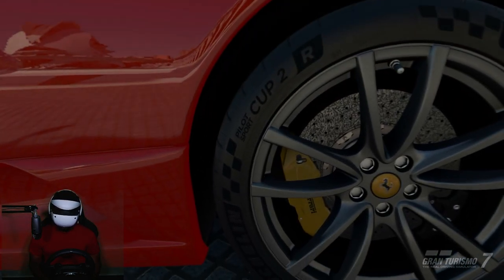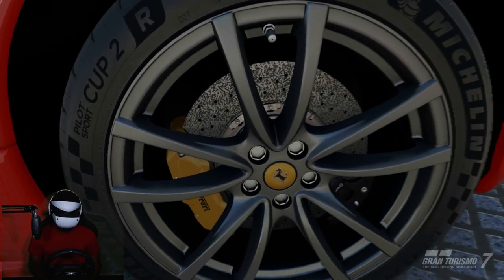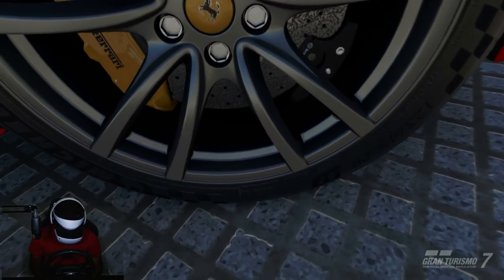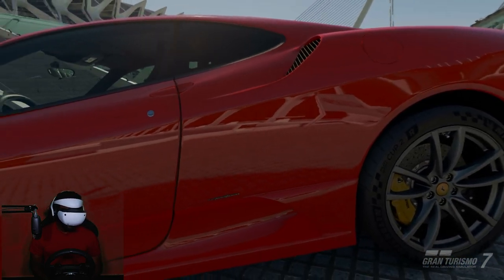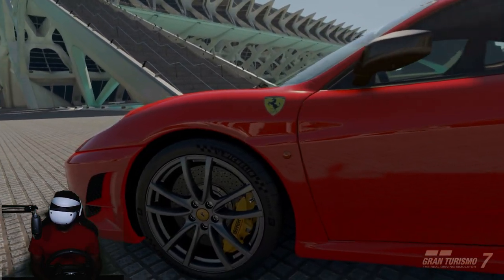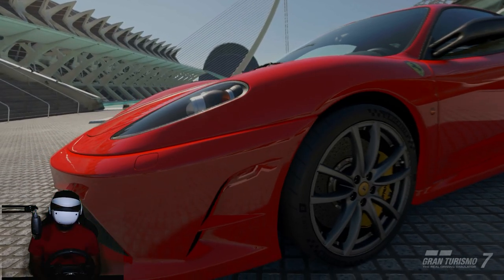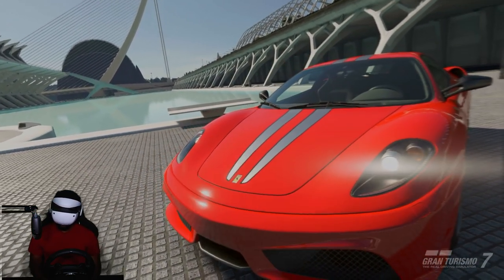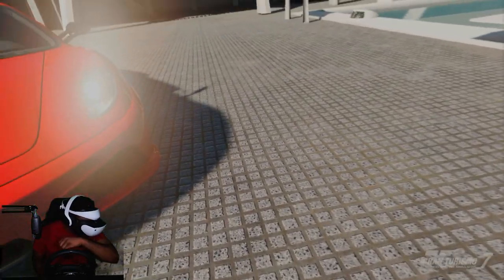You can even see the writing on the wheel. What size is that? Oh, it's down here. You can see it down here. Look at those brakes. Turn on the lights.